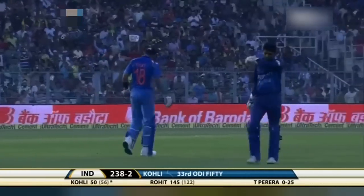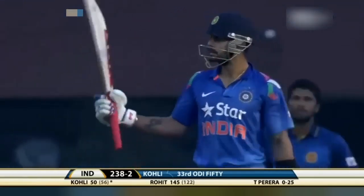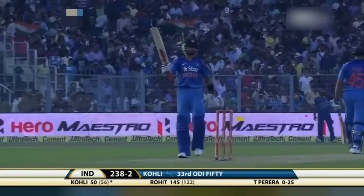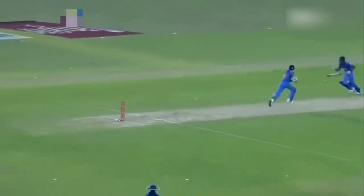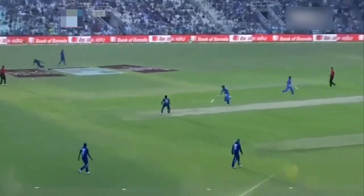His 33rd one-day international half century. And that's why he decided to bat when he won the toss. Ideal conditions in which to bat. And he has had a few opportunities earlier on in the season without carrying through, getting a big score. Well, he has that chance now. 13 overs to go after this.